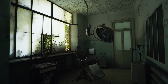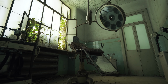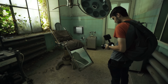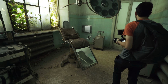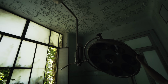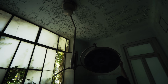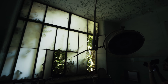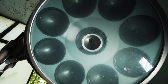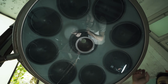Well, we can finally say we've seen a surgical light that's still intact and attached to the ceiling. Do you know what kind of table this was? For gynecology. Yeah. How much does it move? Pretty much all of it. Can rotate everywhere. There's no light bulbs in it. There are light bulbs in it. Wow. Just the center one's missing. Imagine this thing bearing down on you. That would be scary.